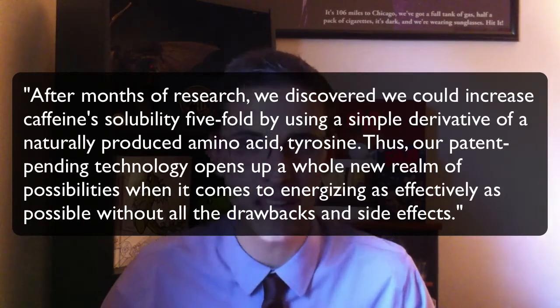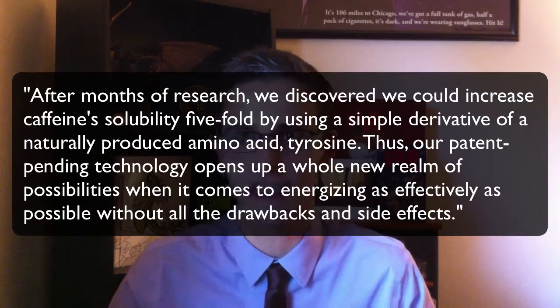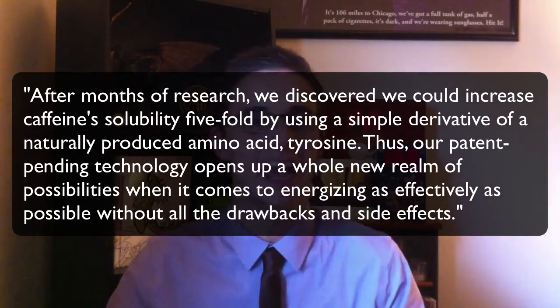Thus, our patent-pending technology opens up a whole new realm of possibilities when it comes to energizing as effectively as possible without all the drawbacks and side effects. That's right, guys, because there's no way that spraying energy directly into you could possibly be bad in any way, shape, or form. In all honesty, though, the science behind it, to my mind, seems pretty sound.